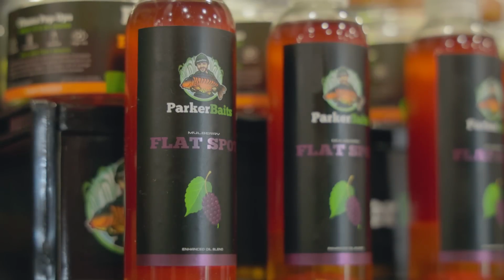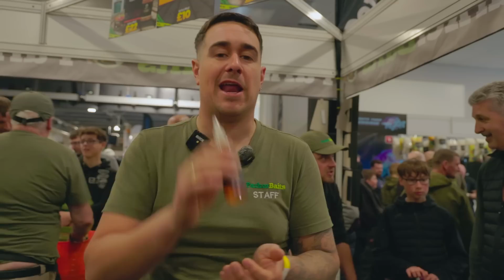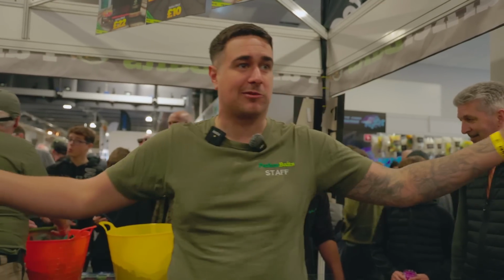Now, it was a little something different. We were coming up north, so we knew we were coming out of our depth, so we thought we'd come bearing gifts with a mulberry flat spot, and has it gone down a storm. But yeah, it's absolutely incredible.